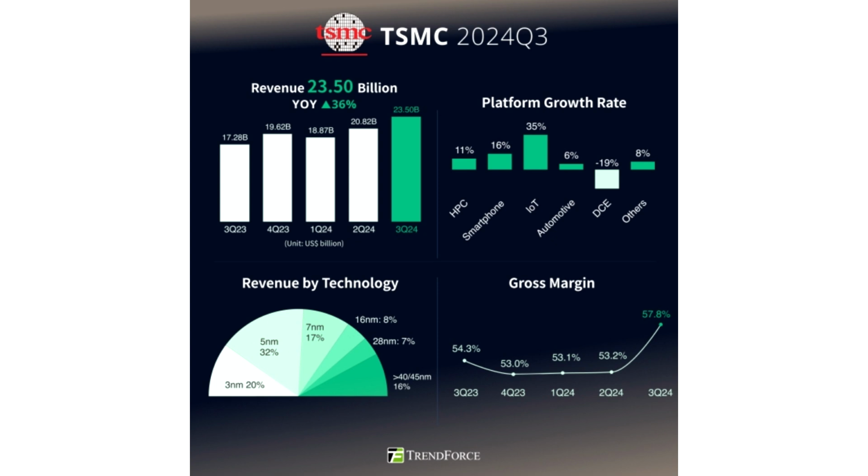TSMC's 2 nanometers process fab units in Baoshan and Kaohsiung are expected to reach a yield of 30,000 and 35,000 wafers respectively, but will exceed 100,000 wafers by 2027. Apple, Nvidia, and AMD are expected to be the first customers for the 2 nanometers node, and with their increasing desire to manufacture high-performance chips, the 2 nanometers node is expected to be utilized more than the 3 nanometers node.